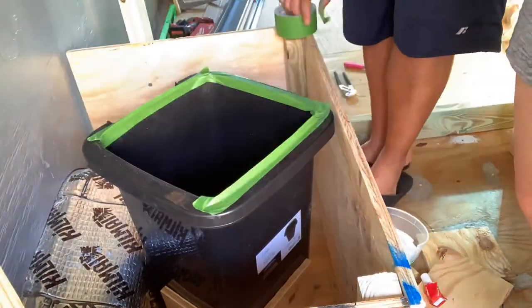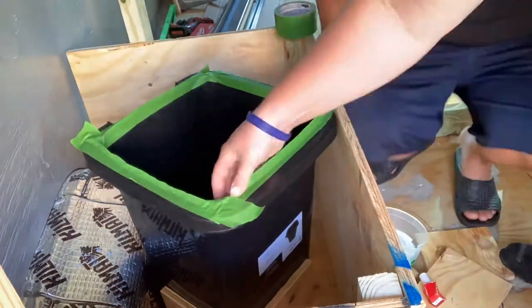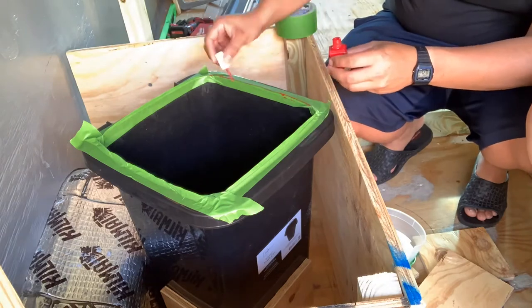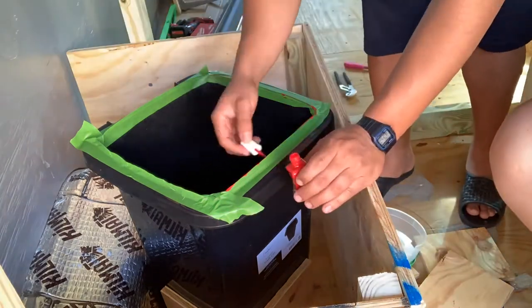We created our own makeshift composting toilet using a garbage can and a toilet seat. To make sure we cut the perfect hole, we used nail polish to mark the wood.